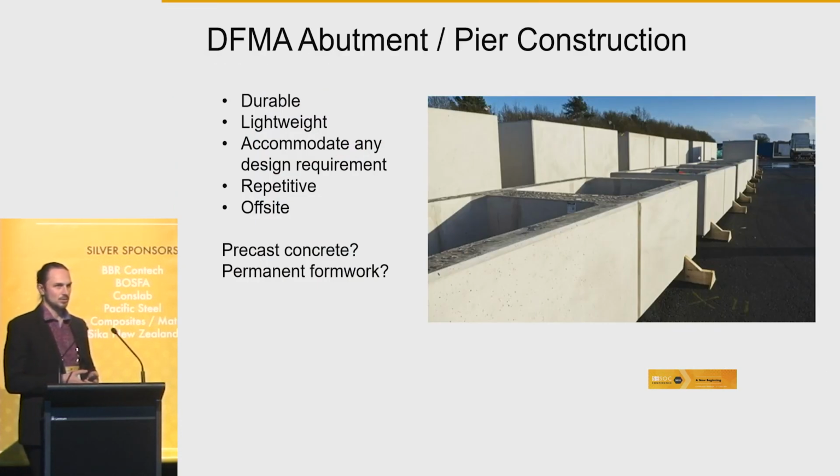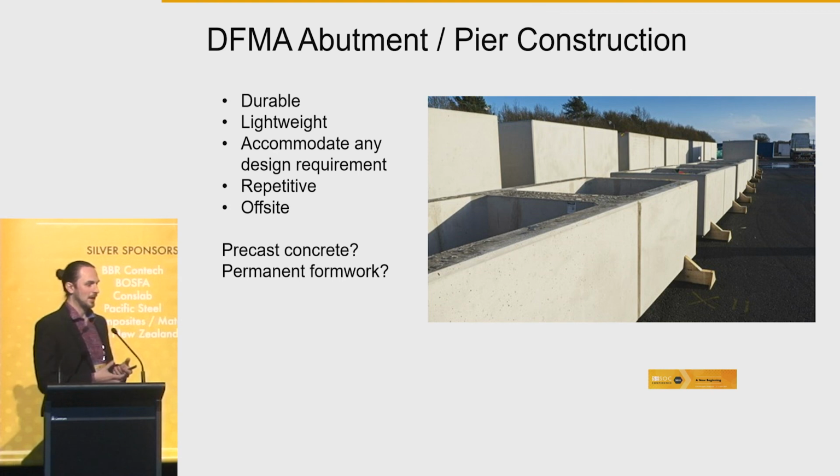So one thing we don't have, and one area from what I've worked on overseas, is looking at whether we can have substructure elements which are precast. How are they going to work in a New Zealand or seismic environment? They need to be durable. You want something that's lightweight, so it can be moved around from the production yard to on-site. It needs to be repetitive. It needs to accommodate a whole range of design scenarios. And obviously off-site, is precast formwork a way to go? Are there other ways of developing some sort of design?